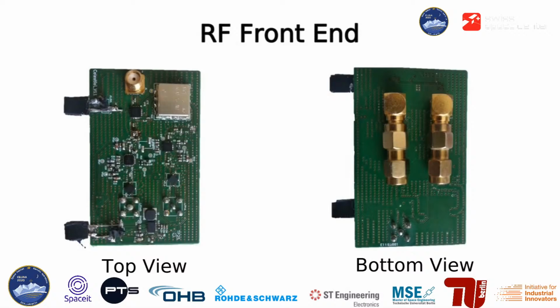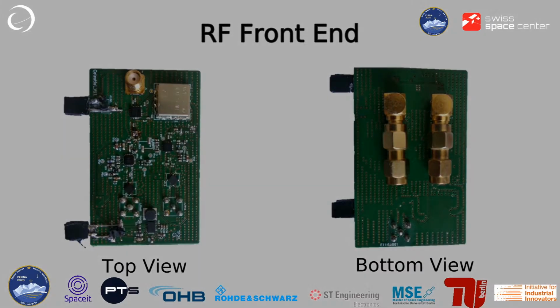So in the demonstration, I will be explaining the developed RF front end and its testing procedure that is developed for the IGLUNA campaign. Here you can see on the left the top view showing all the components attached which are responsible for adding gain to the signal, and on the right the bottom view where we have an SMA connector which will be connected to the Lime SDR.